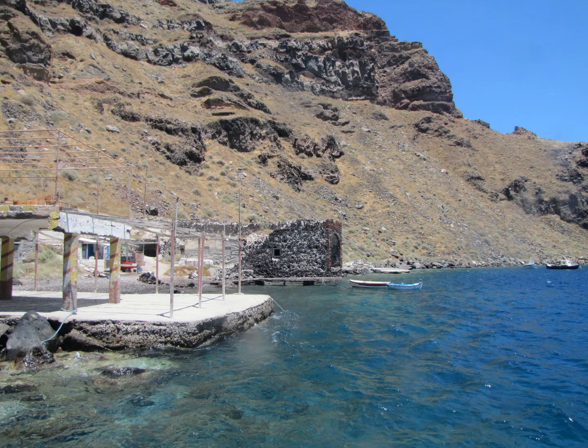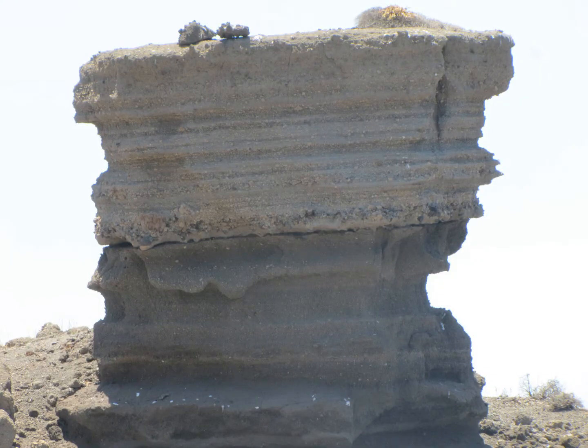Every volcano has its own signature tephra, and that's what the Minoan eruption can do, geologically speaking. And here we see it, this white part here on the top. That's from the Minoan eruption.